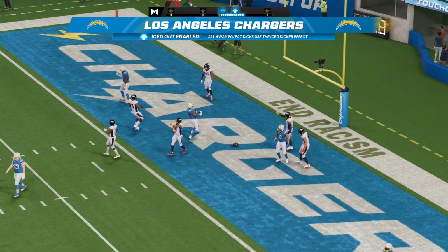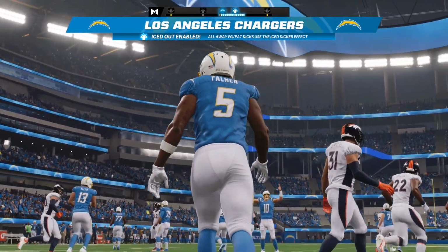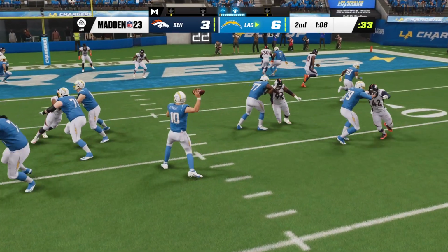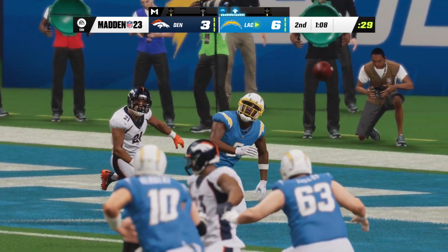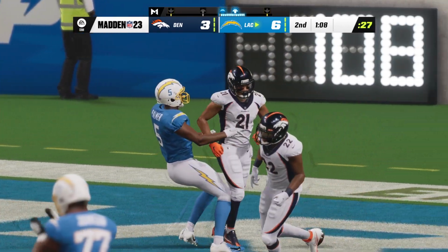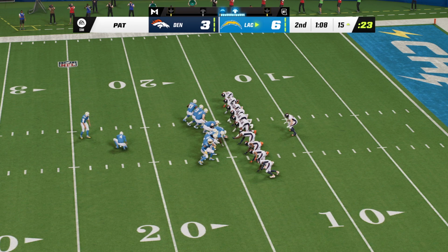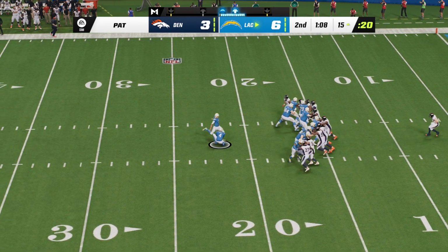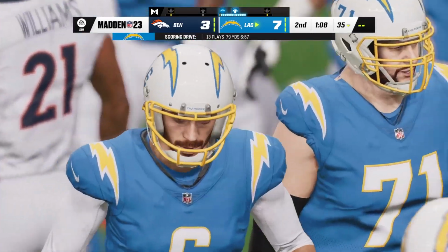Touchdown, Chargers! Josh Palmer, a 5-yard touchdown. And the Chargers have taken the lead. Dustin Hopkins on now to add the extra point. And this is up and good to make it 7-3.